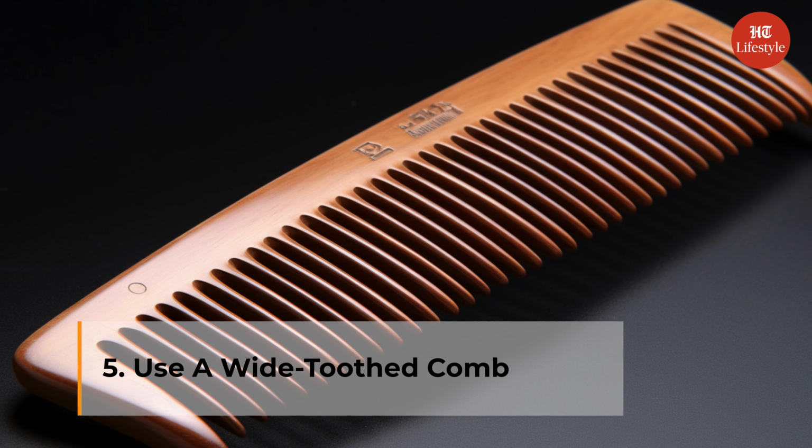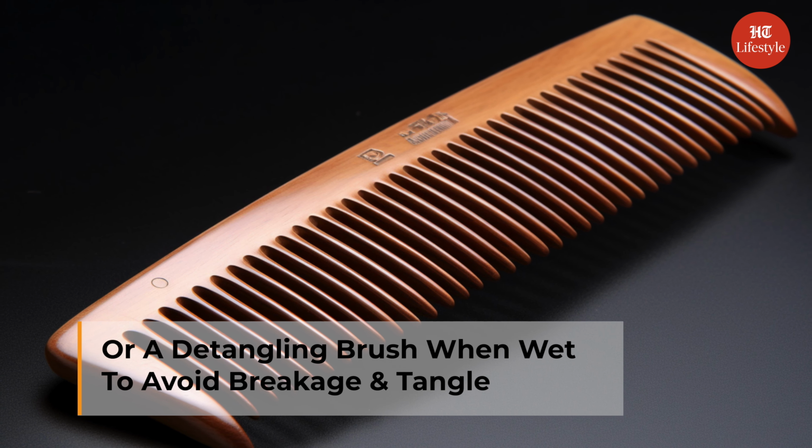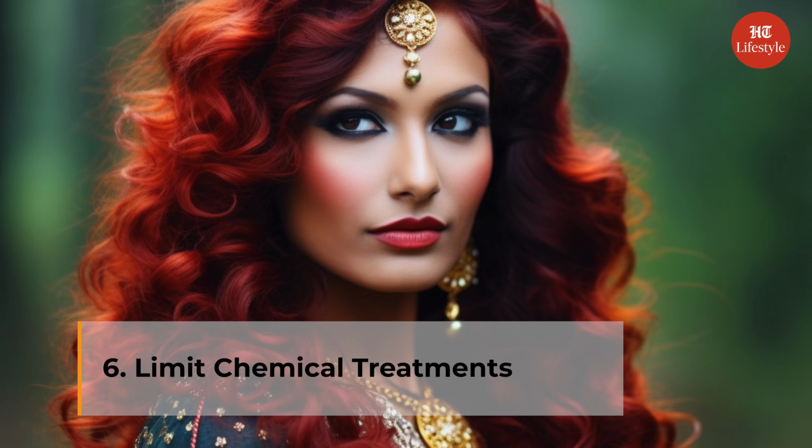5. Use a wide-toothed comb. Brush your hair with a wide-toothed comb or a detangling brush when wet to avoid breakage and tangles. 6. Limit chemical treatments.